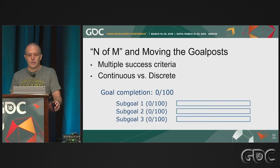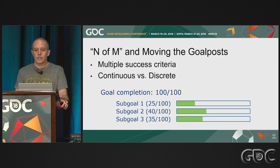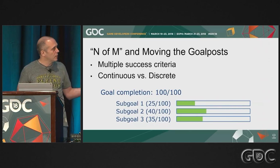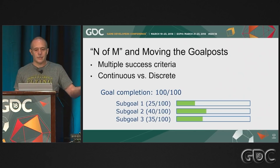This is a really simplistic abstract example, but let's say that I need 100 points to achieve a goal in the game. Now maybe there are 3 sub-goals that each can be completed at any level between 0 and 100. So the player could go all in on one and ignore the others, which would satisfy the parent goal. Or they could go wide across all the sub-goals, but not completely. They could just partially do all of them, and that would still count because it adds up to 100.